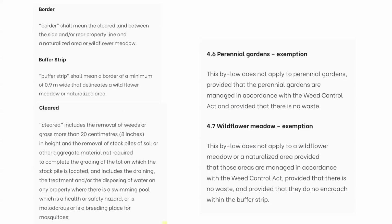I don't think I included it here, but they mentioned that you have to keep the yard clear of waste, and waste includes fallen leaves. So in the fall, if you don't rake your leaves, technically speaking, you've broken the law.